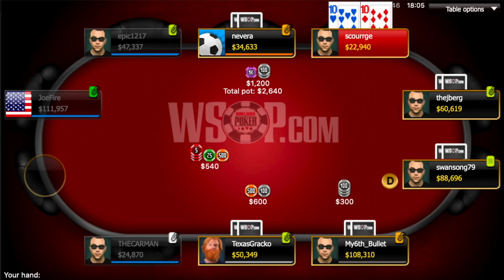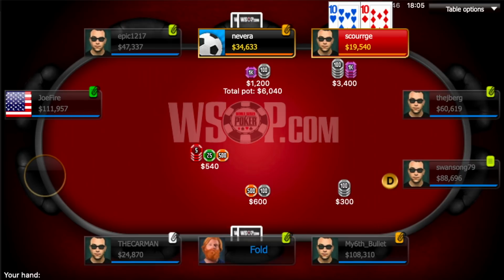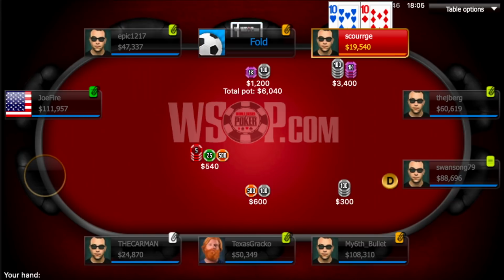In this next hand, middle position opens, and I 3-bet with 10s in the hijack. Ends up just folding around. Feels like the story of my life here. I just can't get any action with the best hand.